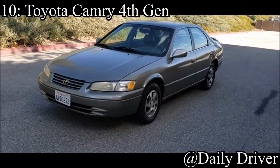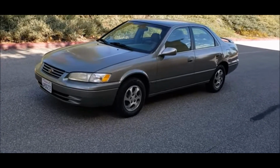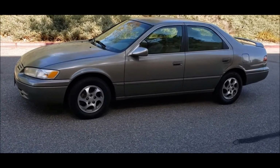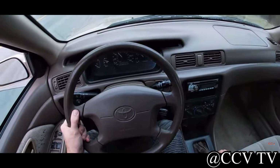And there is no better way to start a list about reliability without talking about a Toyota, specifically the Toyota Camry 4th generation. Built from the years 1997 to 2001, this is arguably the most boring Camry to ever come out, but that's okay because boring saves money, buddy. These cars were built for one reason and one reason only: to get you to work and back on time, and to do it very cheap and reliably.